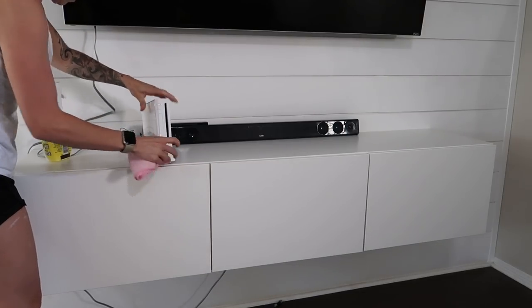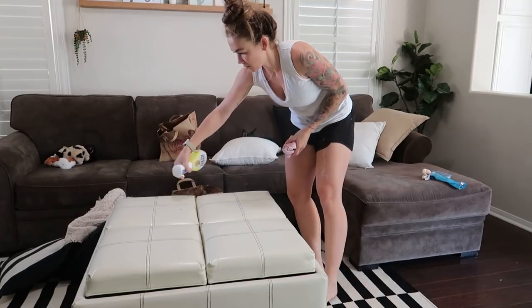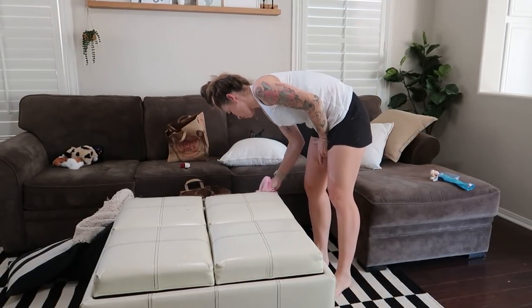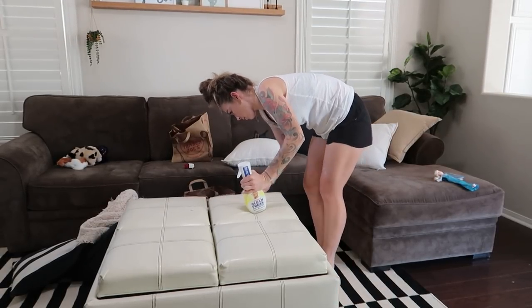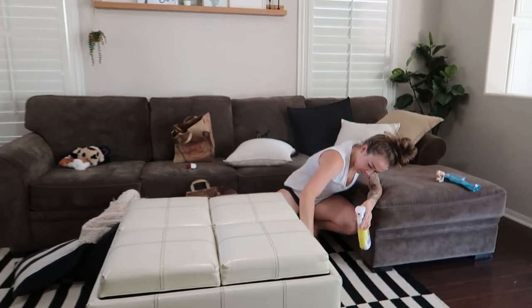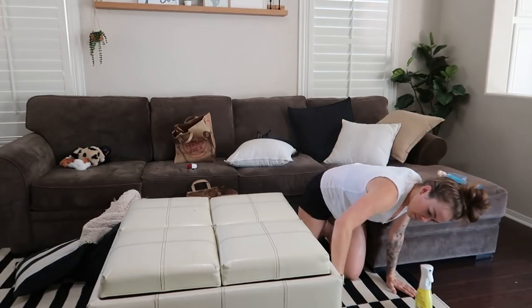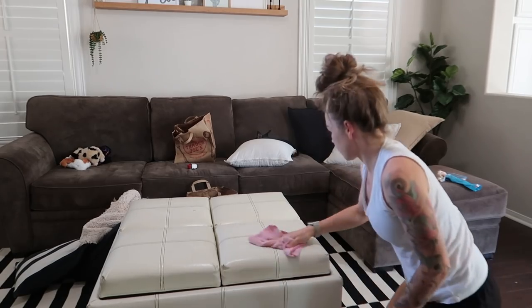And I'm just gonna be using this to wipe everything down, get all of the dust and the dog hair off of the surfaces here. And I'm also going to be using it on my ottoman today. This ottoman is pleather. It cleans up super easy and it's just old in general. So I feel totally fine using this cleaning product on it, and I'm not worried about ruining the ottoman because, let's just be real here, it's old and the kids have done a very good job of doing so themselves.